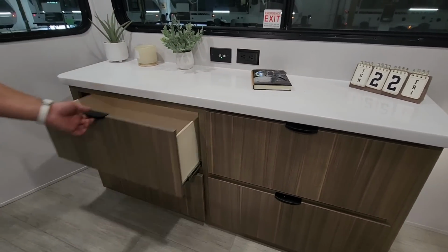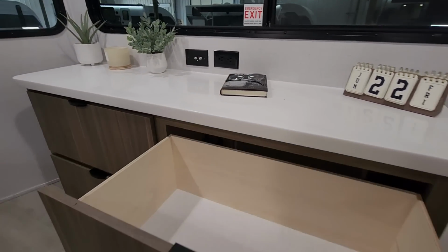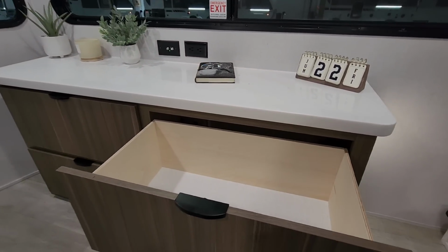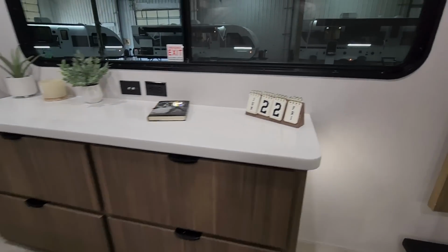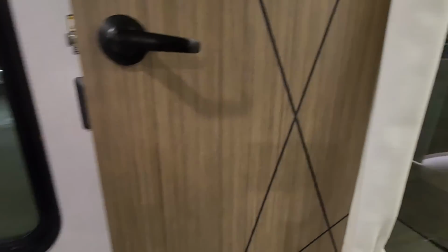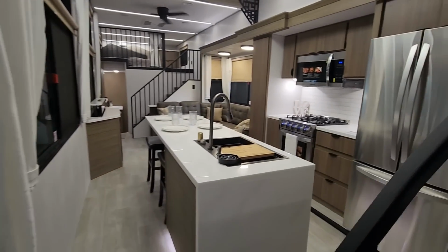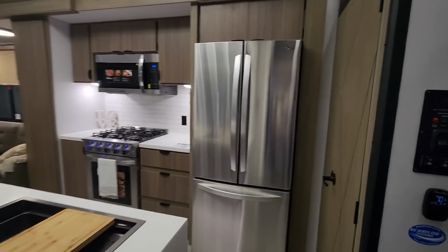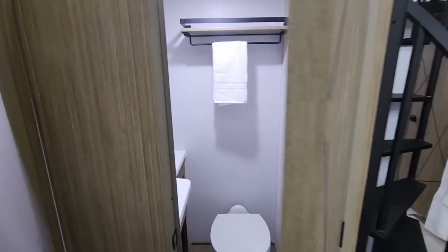You have a 4-drawer wardrobe here. They're all soft closing as well, so that's really nice. Not all the drawers in this unit are soft closing, but it's good to see that they put them in areas where you would kind of want them to be, such as your main wardrobe. I love the design on the door as well. Huge glass sliding door. Again, these things are really designed to feel more like you're in essentially like a tiny home more than an RV.